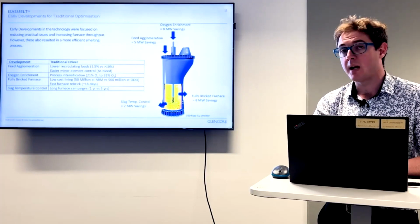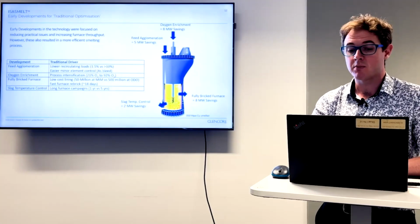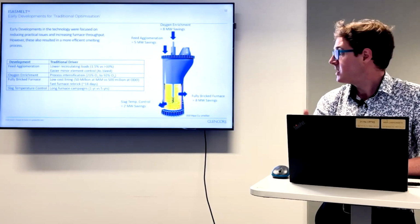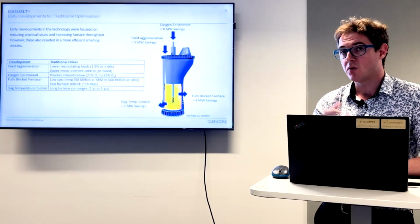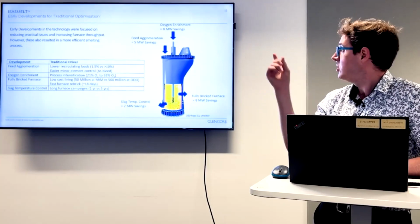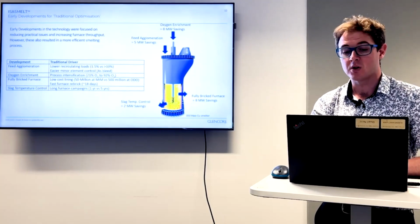And so by having the online temperature control, you reduce these events and you can run at lower temperatures, meaning the bricks last longer. So you can see here, we've had a lot of energy savings from these. Although oxygen enrichment was about process intensification, you can get about 8 megawatts of energy saving in the furnace itself by going for oxygen enrichment.